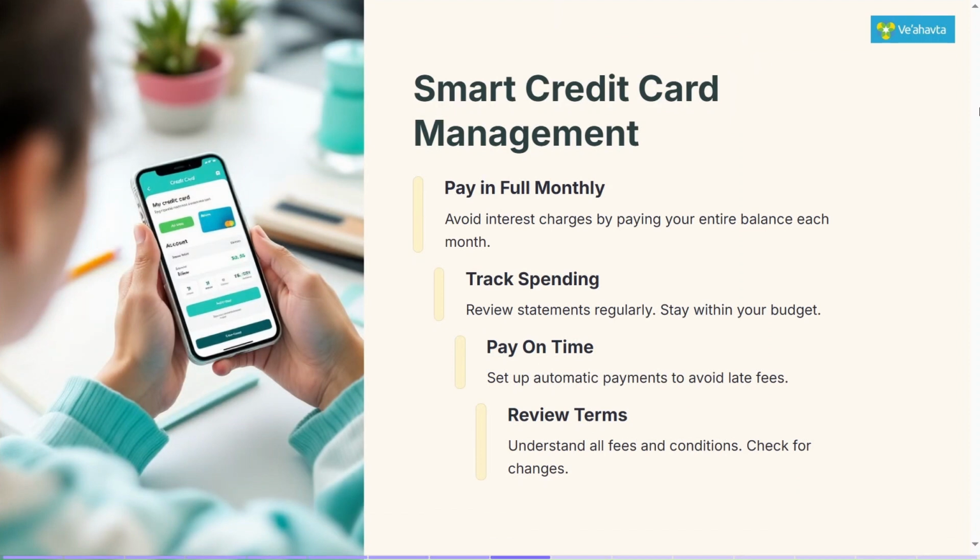Now let's talk about how to use your credit card in a smart manner. Let's be real, when you're living paycheck to paycheck, credit cards can feel like a lifeline. But if you're not careful, they can turn into a trap that keeps you struggling even harder. So how do you use them smartly without getting buried in debt?